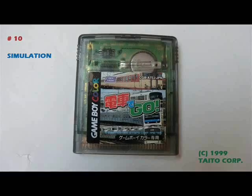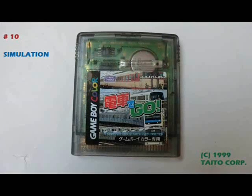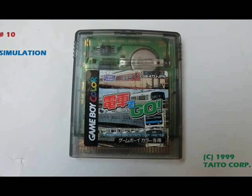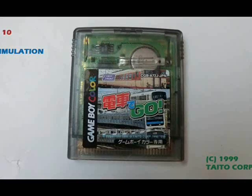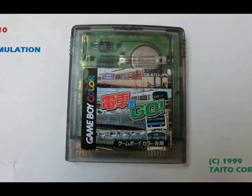Number 10. Densha de Go, or A Train to Go, is a Japanese-only game where all you're required to do is to get to the train station on time by shifting the brakes and whatnot. It sounds totally boring, but it isn't. It's addictive as hell.